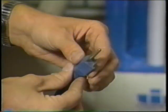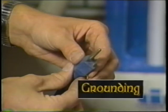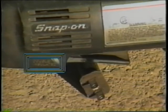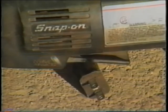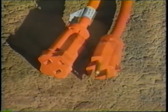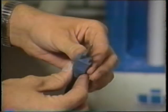Electrical tools have at least one safety device to protect the user from electrical shock. This safety device is called grounding and, in some cases, double insulation. Let's review grounding because this is the most common protection on electrical tools and appliances. Grounding means there is a third wire in the tool running through the third prong in the plug. There is a grounding wire or connection from the electrical power source or receptacle that goes to earth or ground.